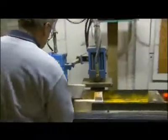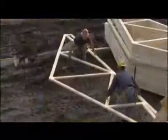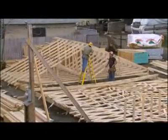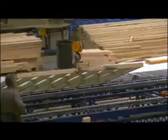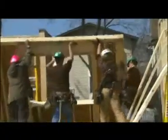Prefab elements are in extensive use by the construction industry already. For example, almost all houses are built with roof trusses that were pre-manufactured before delivery to the job site. Prefabrication saves a lot of time for the construction crew. The next logical step is to use prefabricated wall panels, or panelization, to replace traditional on-site stick framing of the walls.